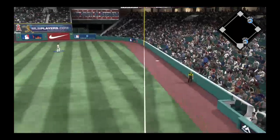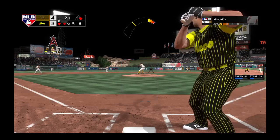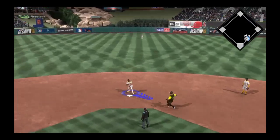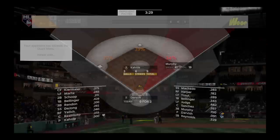Line to the right side. And that is off the wall, but in foul territory. Foul ball. Now the 2-1. Hit to first. Bellinger's got it. One there. And a good save at first on the offline throw, so they just get the 1.